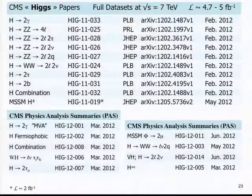Moving to the Higgs. These are the papers that we've published, most of them in time for Moriond. Some came slightly after Moriond. I just showed you this charged Higgs. Then we have a number of physics analysis summaries. We have many physics analysis summaries on top of the physics publications in CMS. One of them is particularly interesting. This is H to two gamma in a full MVA multivariate analysis that was published also at the end of March.